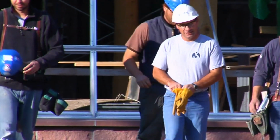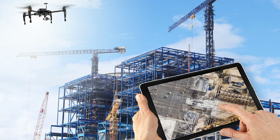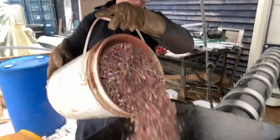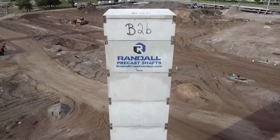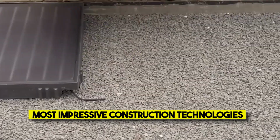Construction is an ever-changing industry as new technologies introduce new possibilities for building and designing. From robotics and drones to 3D printing and augmented reality, these technologies are not only enhancing the efficiency and quality of construction, but also enabling new forms of creativity and expression. In this video, we will highlight some of the most impressive construction technologies that have reached a new level and how they are changing the face of construction.